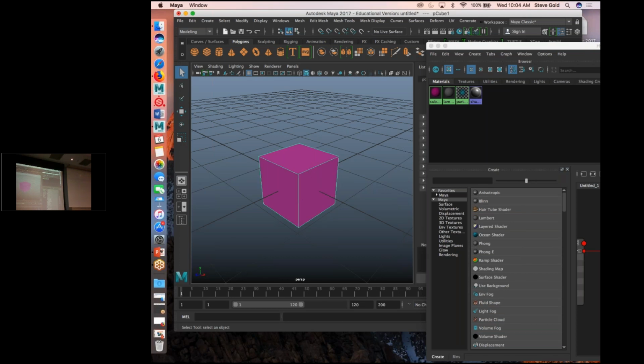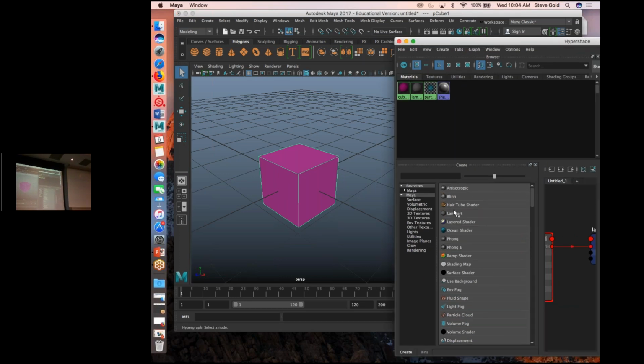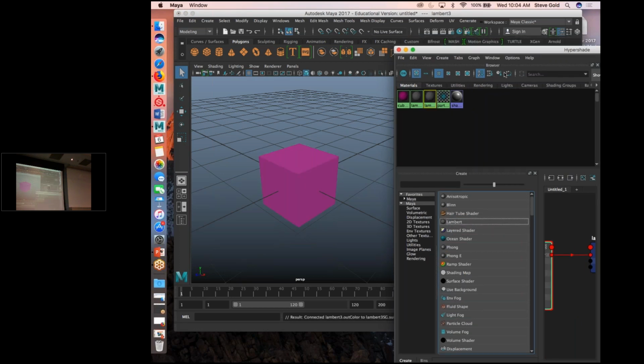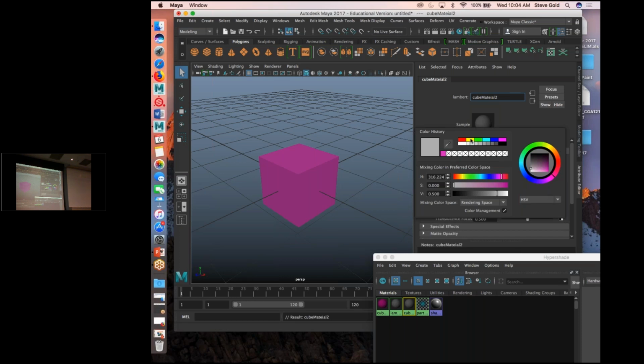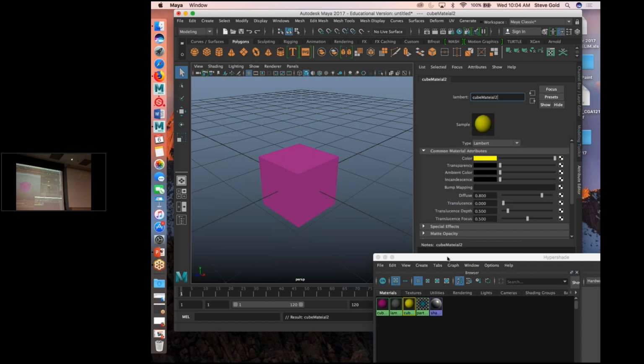But let's say I want to make one of the faces of this object a different color, right? I don't want the whole thing to look like that. I want to add some variety to it. So what I can do is make another material. Again, go to the Create menu, make another material. And I could call this Cube Material 2. And I'm going to make this material yellow in color.